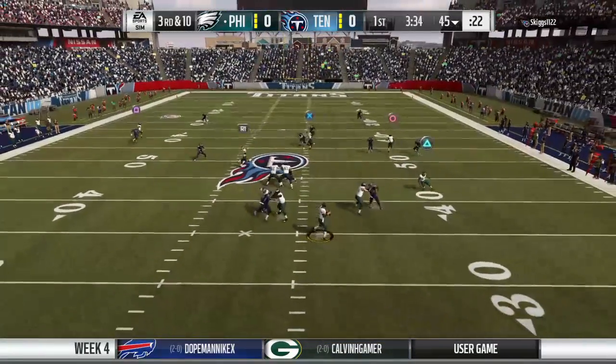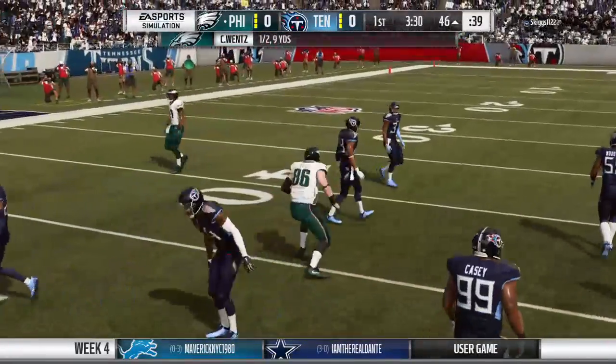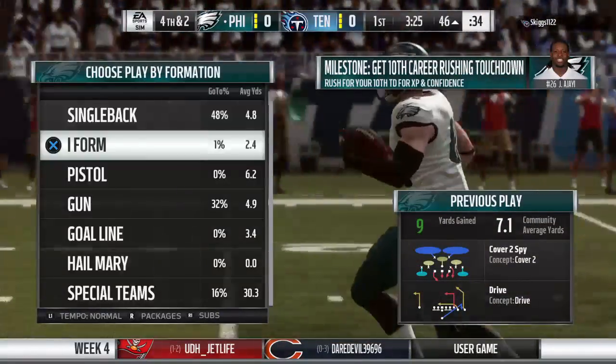Now Wentz on 3rd down, and all this is taken in one-handed. What a catch. They do get 9, but it leads to 4th down. That was a terrific catch.